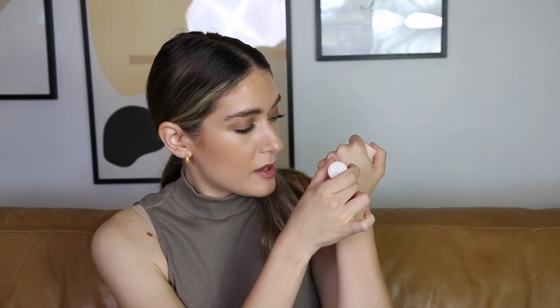So my favorite thing about these, they're called the So Soft Blush and Bronzer Sticks, but I'll just swatch one on my hand. This is the blush Pearl Tea, and my favorite thing about these is just how soft they are. You can barely touch your skin and the product just melts seamlessly onto the skin.